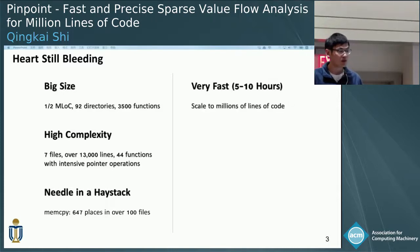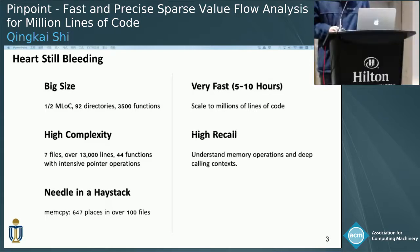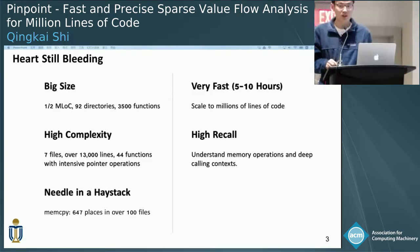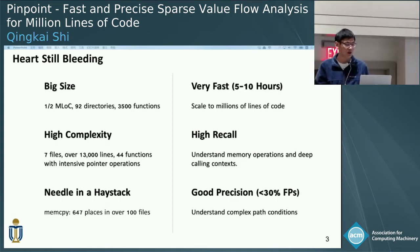So a bug detection tool must be very fast and scale to million lines of code. It must understand the memory operations and deep calling context so that it can detect complex bugs hidden behind the complex operations. It must understand the complex path conditions so that it can prune infeasible paths so that it can keep high precision.